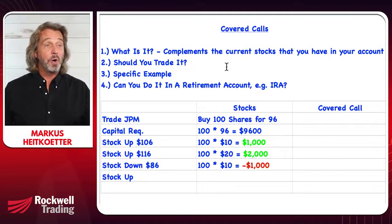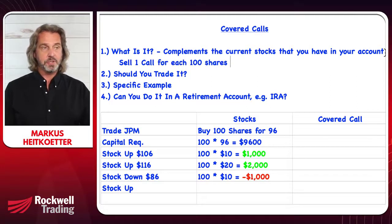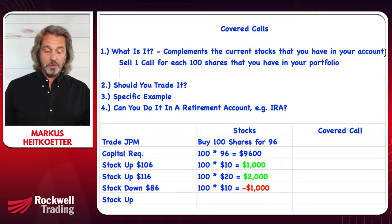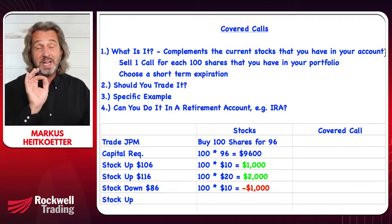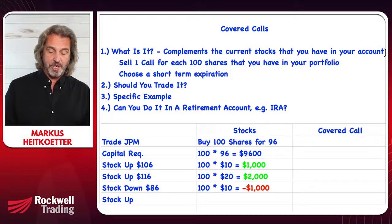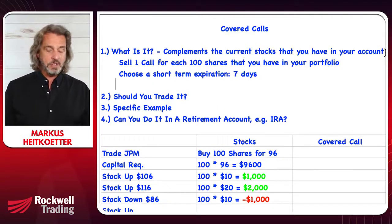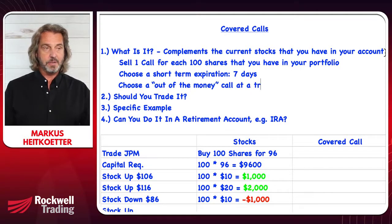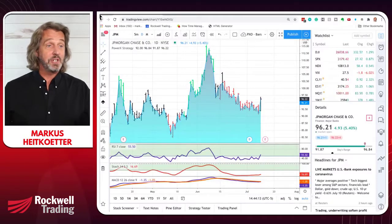So how does it work? You're selling one call for each 100 shares that you have in your portfolio. And here's what you do. When you sell the call, you choose a short-term expiration. And here in this particular example, we will use a 7-day expiration. So we will choose a call that expires in 7 days from now. And we are choosing a so-called out of the money call at a strike higher than the current price. This making sense thus far? So let me show you what strike might make sense. And then we're going to pretend to put the trade on.